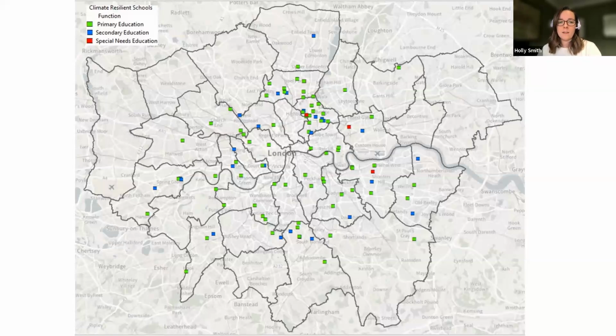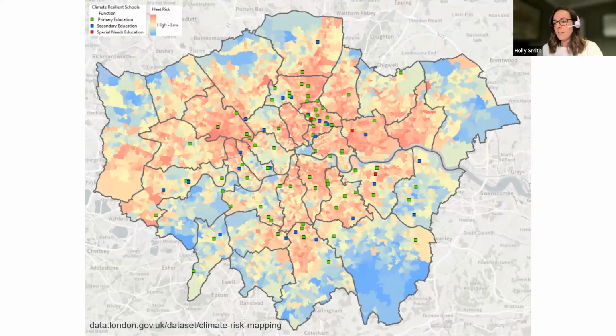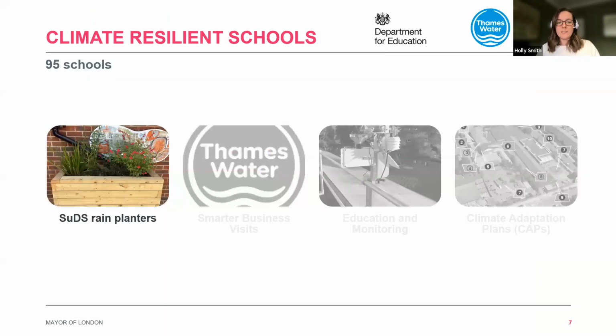If you move to the next slide, I can show you what that looks like. This is from the GLA's climate risk maps. There's a link there at the bottom to access the mapping if you want to have a look at it, but you can see how the schools align with high risk areas of overheating. If you pop on to the next slide, please.